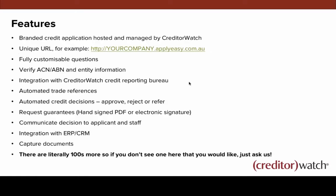So just some of the features. We obviously create a branded online credit application. We host it, we manage it, but for all intents and purposes, it looks like it's your company's. It's got your company name in the URL. It's got your branding, it's got your color scheme, your contact details, etc. So it looks exactly like you guys have developed it, and that's what we want. We want the customer to feel comfortable that they're applying for an account with you. All questions are fully customizable.